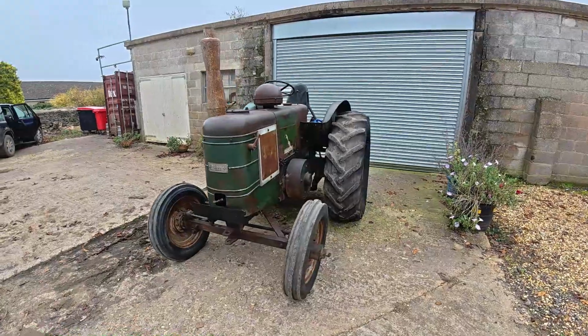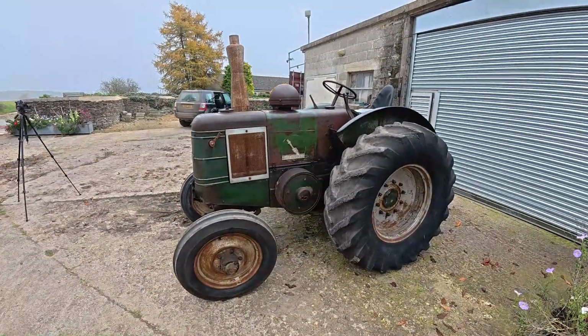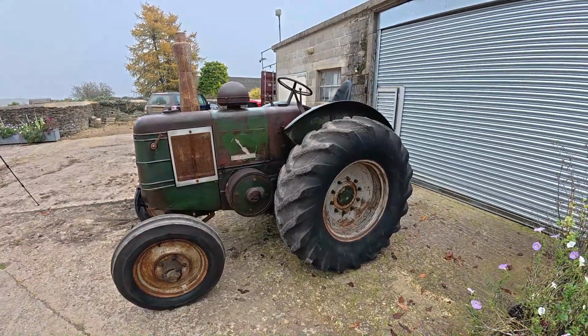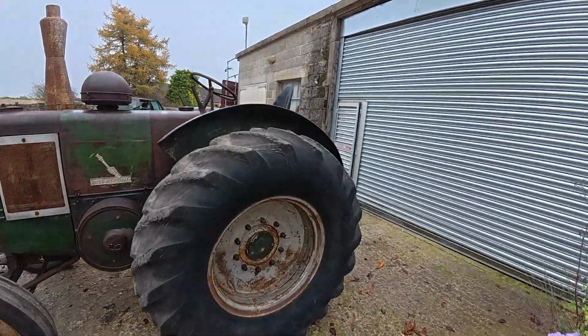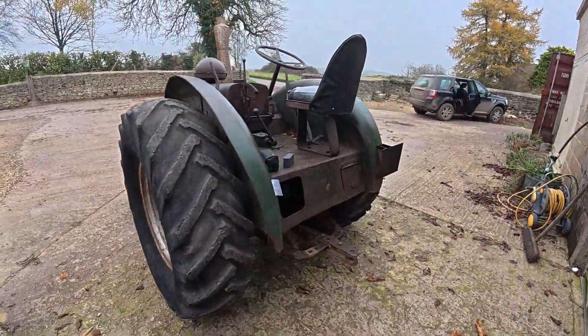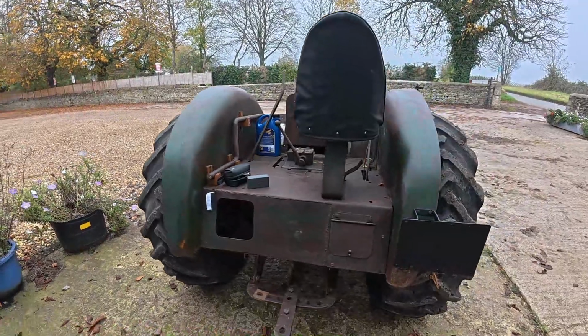One of the things is, although it was built in England, it didn't spend its life here. It was exported and then it's been imported back. I'll show you in a minute why we know that. Tell me she's in rusty but pretty good condition. You see my bits and pieces on there.